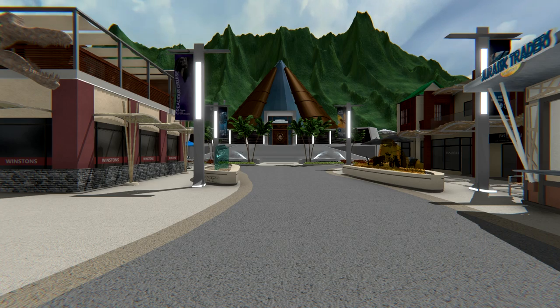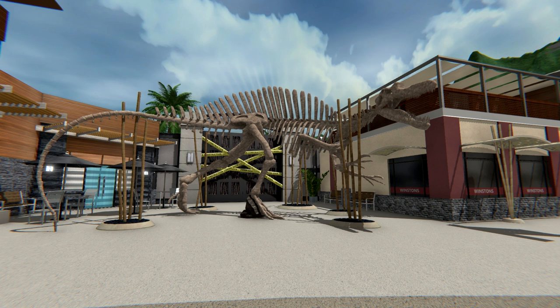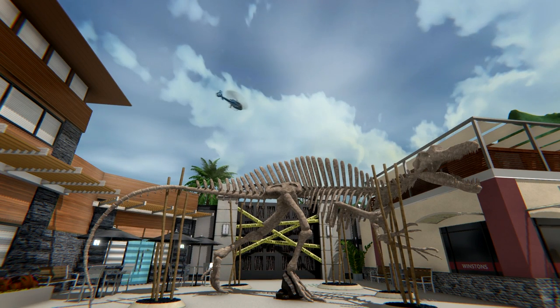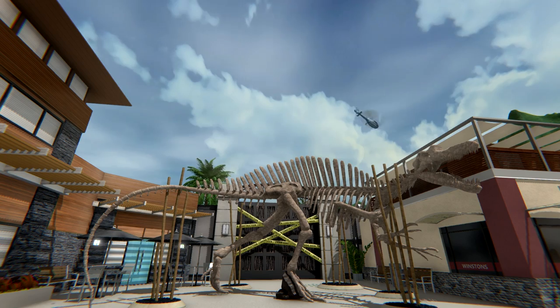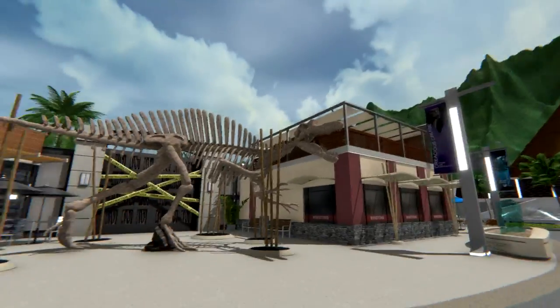Right, we're missing the sound here. I know, I just remembered. The park. Right, the most iconic part of Jurassic World. Oh, look at that! Love the graphics. Thank you. Excellent. I must walk over here.